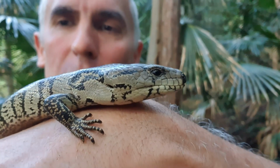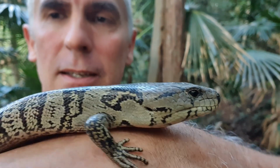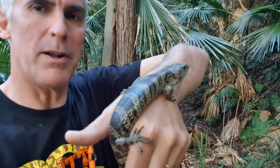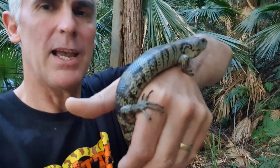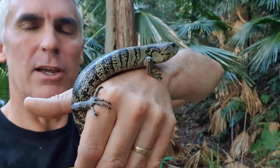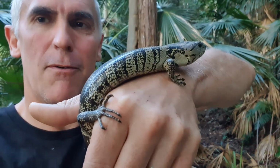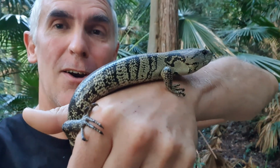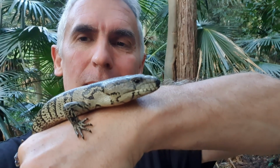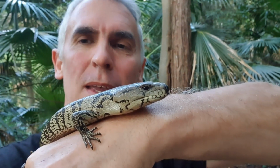An absolute gorgeous animal. Look at those big claws. He's got long legs, unlike the Bluetongues. He has a more long cylindrical body, not a short chubby body. And look at those back legs there, and the feet specifically, those long toes basically mean that this animal likes to climb. So very different to a Bluetongue skink. These guys are a semi-arboreal species. And what are they eating up in the trees? Well, these guys like to eat things like snails and slugs.